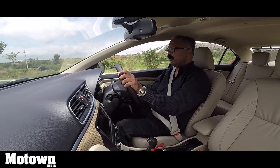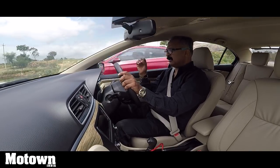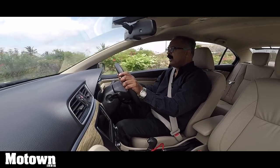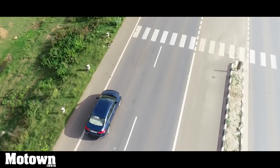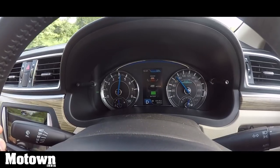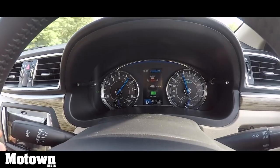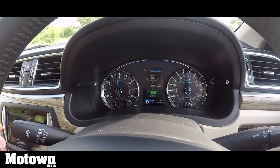If someone were not told this fact that this engine is mated to a 4-speed automatic, I am dead sure that he will not realize how many speeds there are, because as I'm stepping on the accelerator, I can see it just climb up on the meter. There you go. Within seconds, you are hitting 80 and then 100, and this is all on the drive mode.